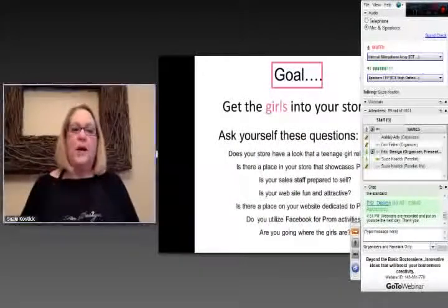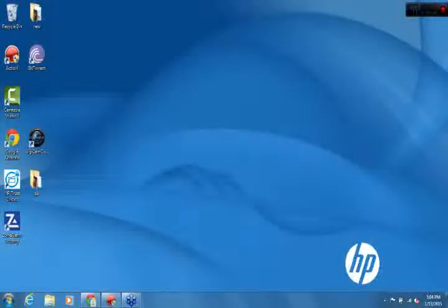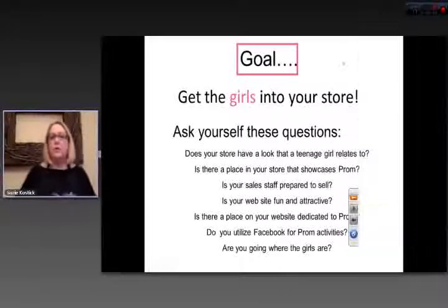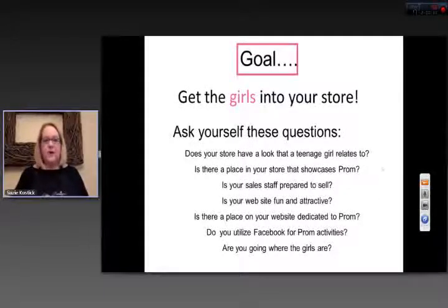Here's another goal. We want to get the girls into your store. There are countless ways, and I'm going to check one second here to see how many people are left. I'm sorry, computer issues here. Okay, we're losing about half of you, and I understand you have to get back to work, so I'm going to go really fast over the next few slides. We have a lot of ideas of how to get the girls into your store.